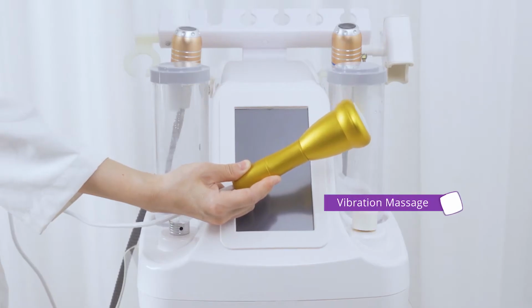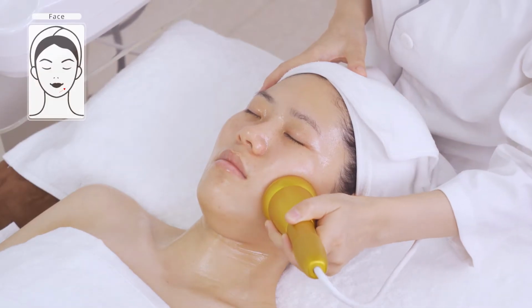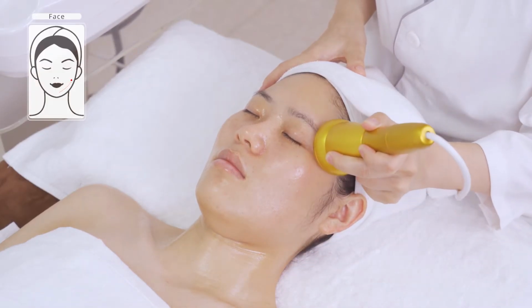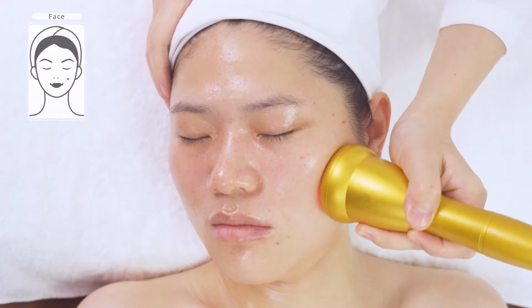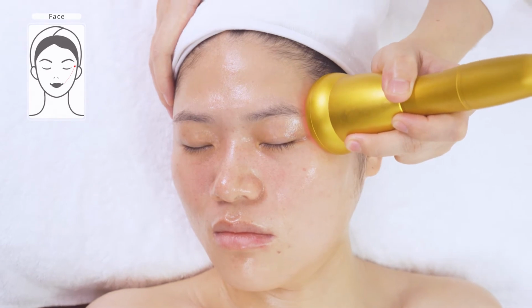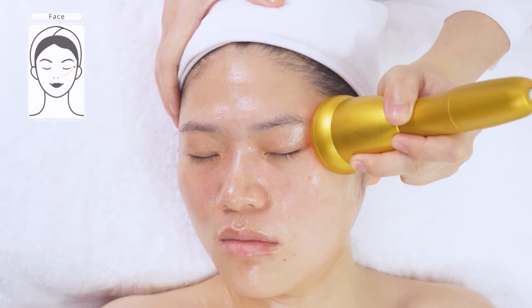Relaxation with vibration massager. Slowly stroke from mouth corner to temple, nose vein to temple 3 to 5 times. You'll feel a slight vibration on the skin, which will be quite soothing and comfortable. Massage can help boost blood circulation, accelerate metabolism, and relieve fatigue.